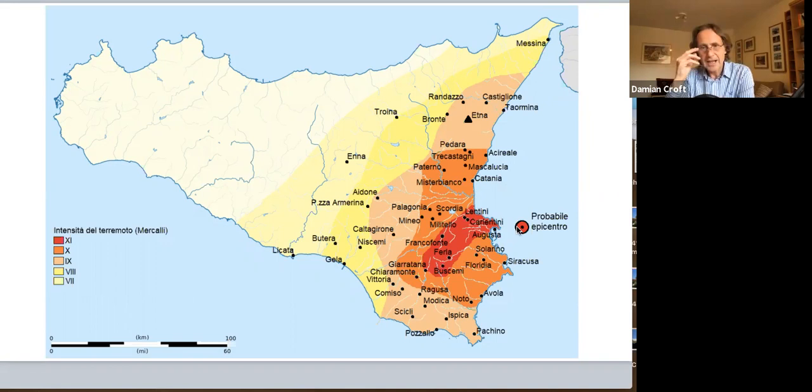So as a result, today, everything that we see in this area has been built post 1693. Interestingly, with the exception of, if you cast your mind back to the first lecture, the lecture on the Greek Syracusa, and you remember I showed you some photos of the temples, the Greek temples in Syracusa. They withstood the earthquake, but very few buildings did. And really it was only those ones.